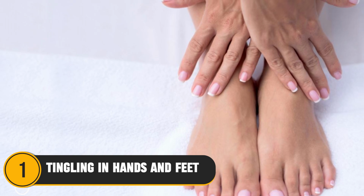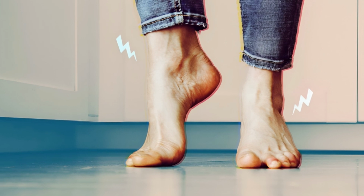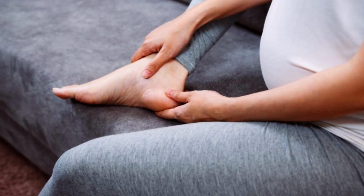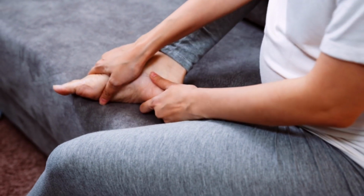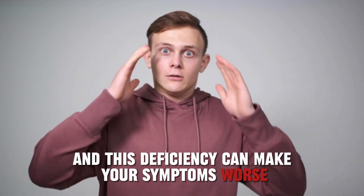Number 1. Tingling in hands and feet. Many people ignore this sign by thinking that it usually happens when we stick to our position for too long. But do you know that this tingling feeling can be a sign of vitamin B6 deficiency? And this deficiency can make your symptoms worse.